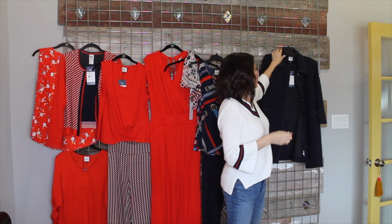I think it could be just the perfect outer piece for anything, especially with that tiny pin dot. I love being able to mix and match those, prints on prints.